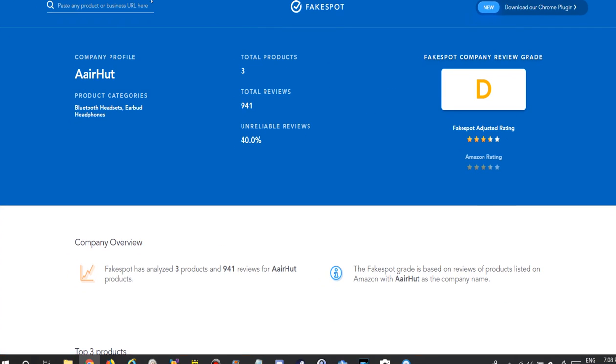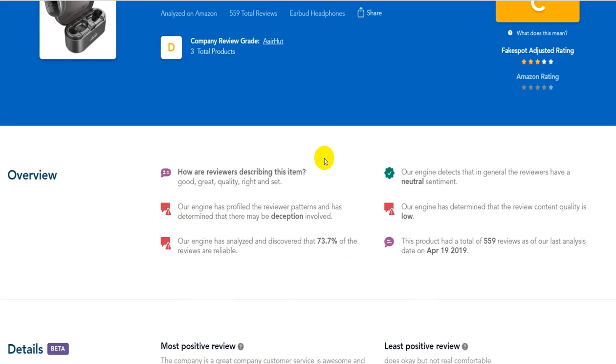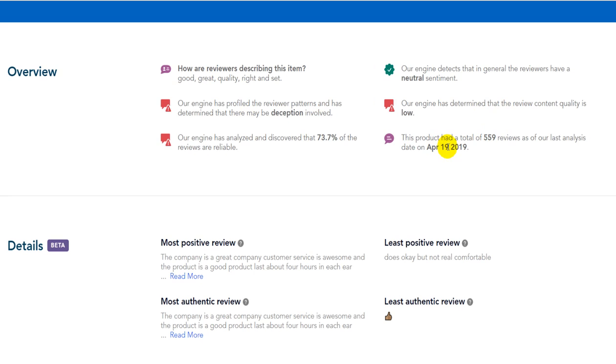So maybe we can go back now to the original product, and then we can check everything they have. Here it's really worth going down and seeing what they write about this. Here we have really 3 things which are important, and information from this website based on their analysis. That's not a manual process, of course. That's some kind of engine they have created, some programs running behind, trying to find out if a review is legit or if it's fake.